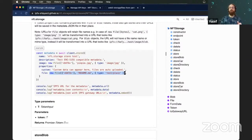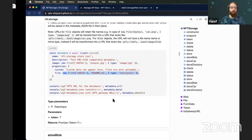This sort of thing, where you can just pass a big JavaScript object that has these embedded files, and it will get linkified for you, happens with the store method, but does not happen with store blob and so on. So it depends on your use case which of those you're going to use. If you're already storing your metadata in Cadence and you just want to link out to, say, an image or a movie, you might not want to use store. Maybe you just use store blob. So that's kind of what's up there.